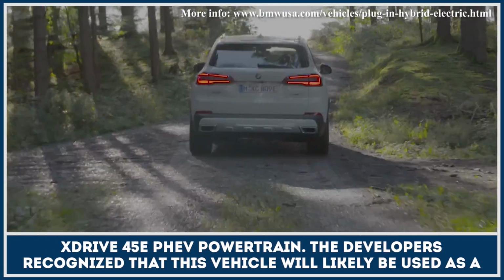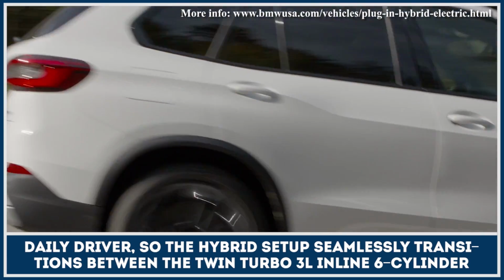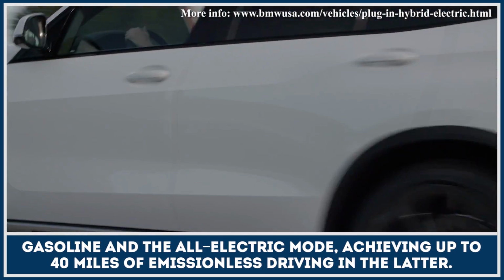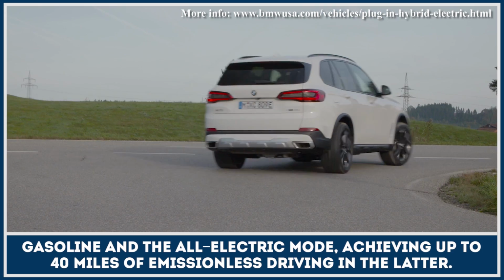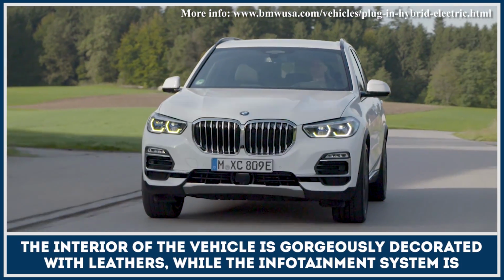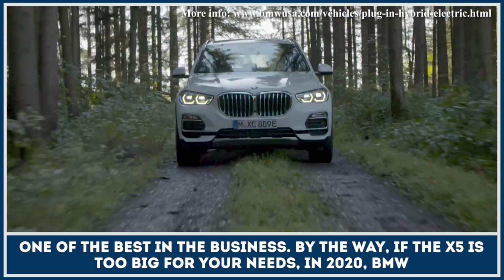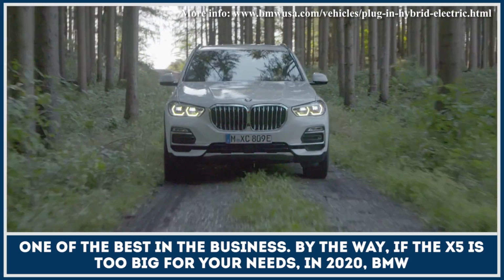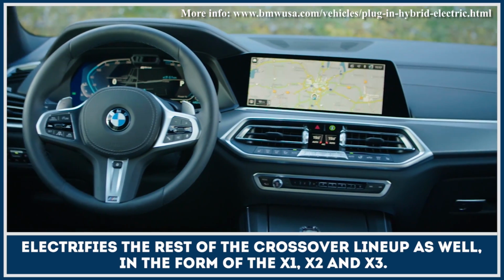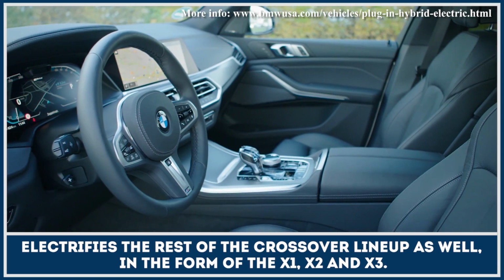The developers recognize that this vehicle will likely be used as a daily driver, so the hybrid setup seamlessly transitions between the twin-turbo 3L inline 6-cylinder gasoline and the all-electric mode, achieving up to 40 miles of emissionless driving in the latter. The interior of the vehicle is gorgeously decorated with leathers, while the infotainment system is one of the best in the business. By the way, if the X5 is too big for your needs, in 2020, BMW electrifies the rest of the crossover lineup as well, in the form of the X1, X2, and X3.